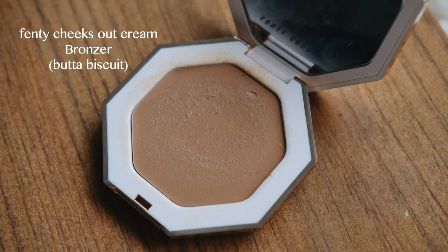So now let's move on to bronzers. I only have two here, which is shocking. So you guys know how much I love cream bronzers, and there's definitely been a couple that I've been cycling between throughout the year, but the one that I constantly go back to has been the Fenty Beauty cream bronzer in the shade Butter Biscuit. This has absolutely been my most used cream bronzer this year. I feel like Fenty just really knocked it out of the park with this one.